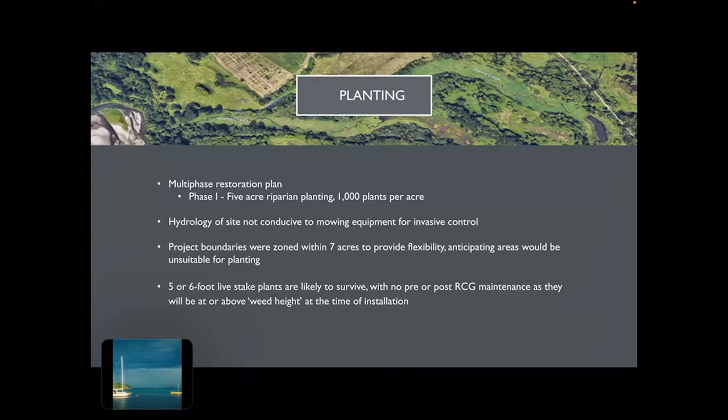We're going to be doing it in multi-phases. This is the first phase of hopefully many. We have found that there's about 17 acres of plantable area of just pure RCG along Harris Creek that we'd like to continue planting in the future. We're starting out in little chunks as we go along, to see how the plantings work, because there are a lot of beavers in the area.